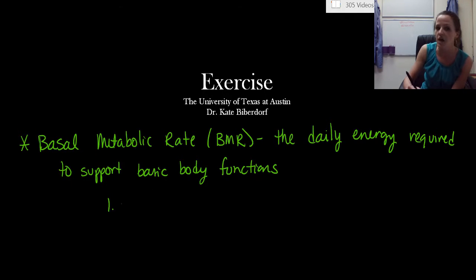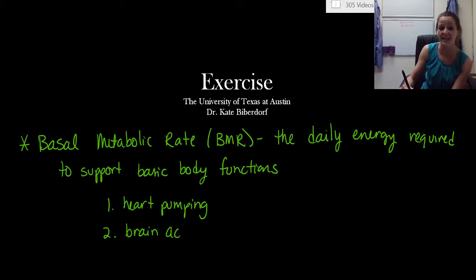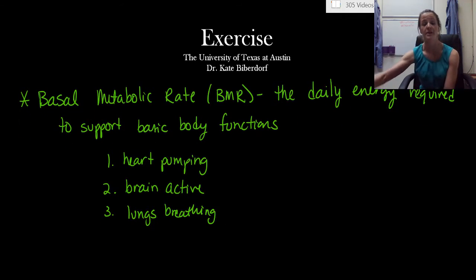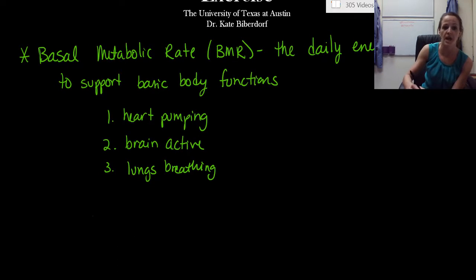Okay, so now I want to list three of these that are the most important. The first thing, whenever I talk about basic bodily functions, the main one is it keeps your heart pumping. So we want to know how much energy is required to keep your heart pumping. We also want to know how much is needed to keep your brain active, right? We don't want a dead brain, that would be terrible. And the last one is we want your lungs breathing. So these are your three main basic bodily functions that have to happen all the time. Your heart constantly needs to be pumping, your lungs constantly need to be breathing, and your brain constantly needs to be active. So what we do is we talk about what's called your BMR average.